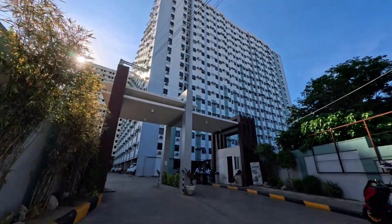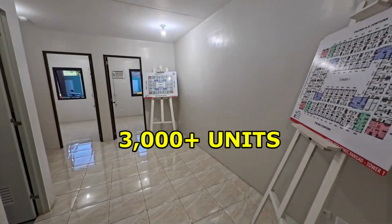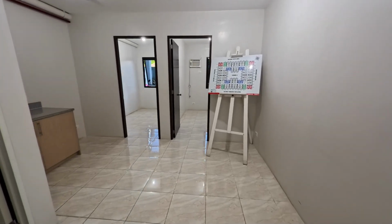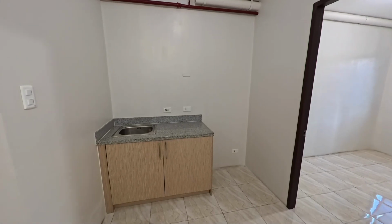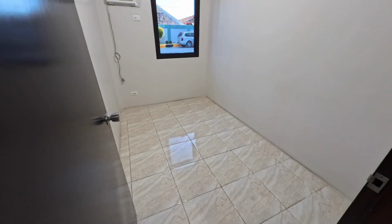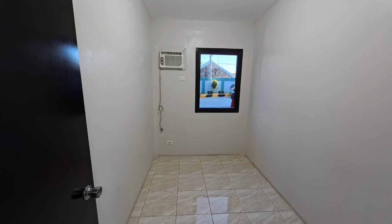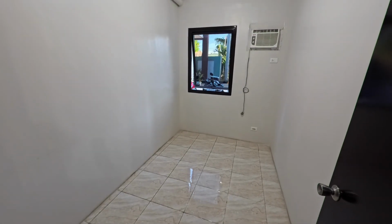I had seen these buildings from a distance and I wasn't aware what they were. This is the unfinished model unit, and then I'll show you one that is furnished. Big square buildings, three different towers, and this is kind of what you get. They've got two different sizes: a little bit more than 30 square meters, and about 35 or 36 square meters, I think.